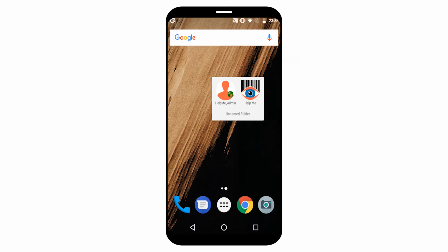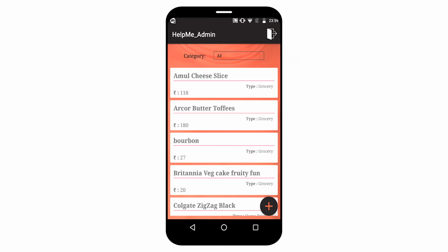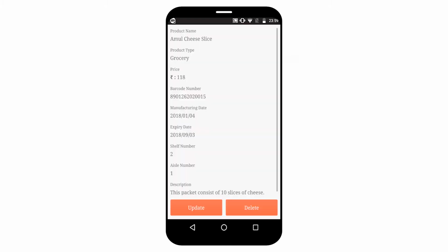This app is basically divided into two parts, admin part and user part. The admin part is responsible for adding and updating all the product details. So let's begin with the admin part first. You can see here the list of products like Amul cheese slice, Armour butter toffee, etc. By clicking the product detail, admin has the authority to update and delete the product details.